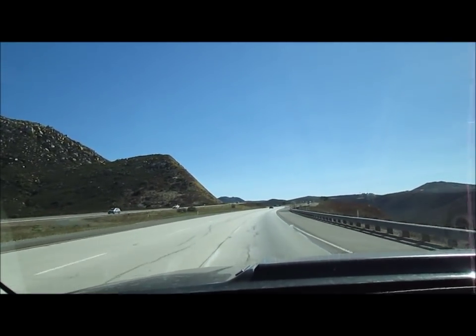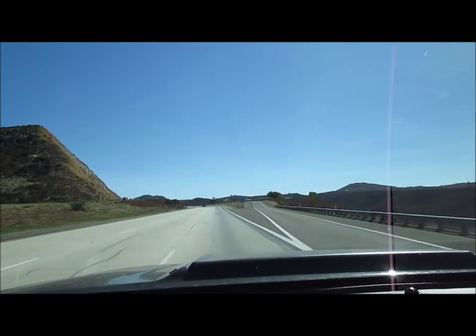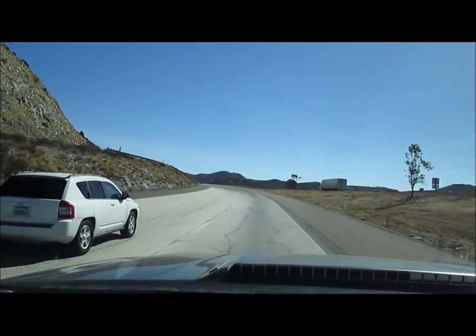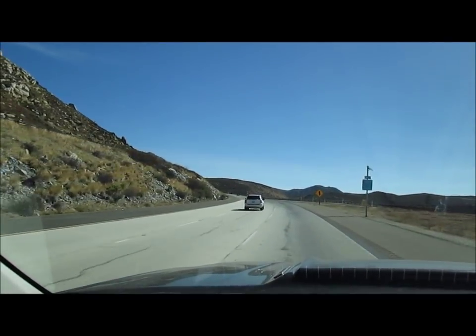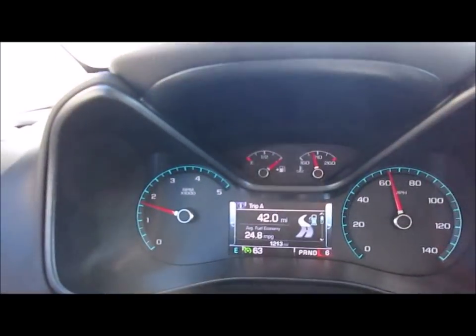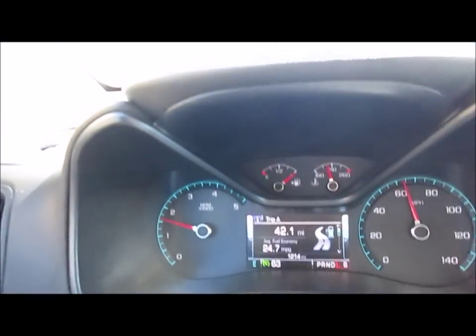All right, climbing up. Let's see, is that an elevation sign right there? Yeah, it is. See, it's gonna be 3,000 feet elevation. Hopefully you saw that. And then it's gonna turn into 4,000. Eventually I'll try to get that sign. But I have 35 more miles to go before I hit my checkpoint. I've traveled 42 miles so far, and now we're down to 24.8 miles per gallon. I don't think I'm gonna hit my 28.